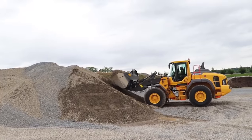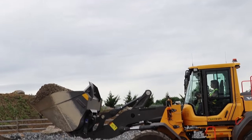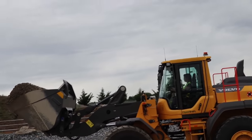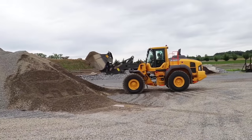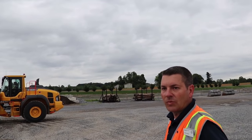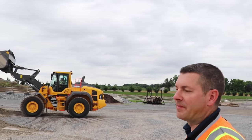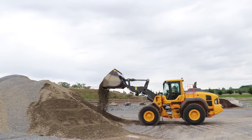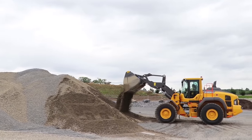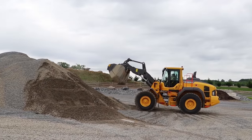Oh, that is important. Getting the optimum capacity in the first scoop of that bucket is huge. If she had to dig into that pile two or three times to fill that bucket up, that's lost time, wear on the machine, and handling the material more than once. Yep, those are all factors that you've got to refine. Really, you've got to improve upon those factors.